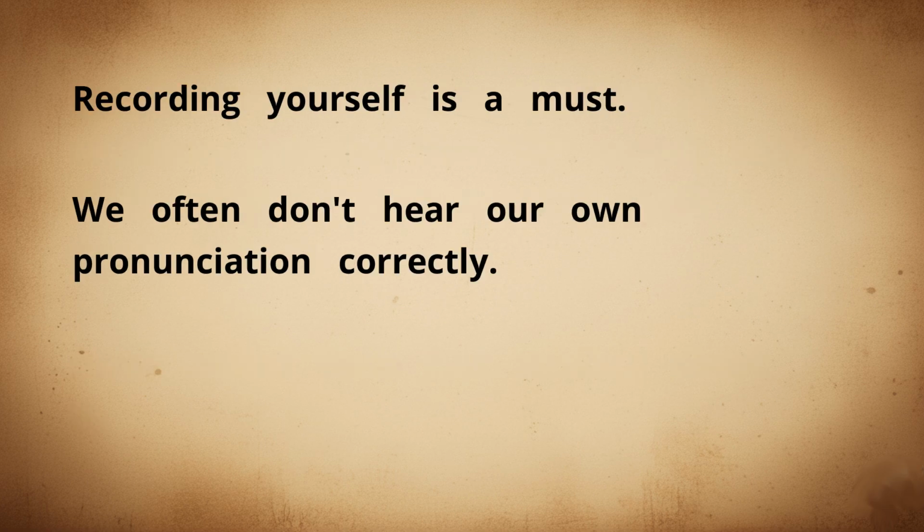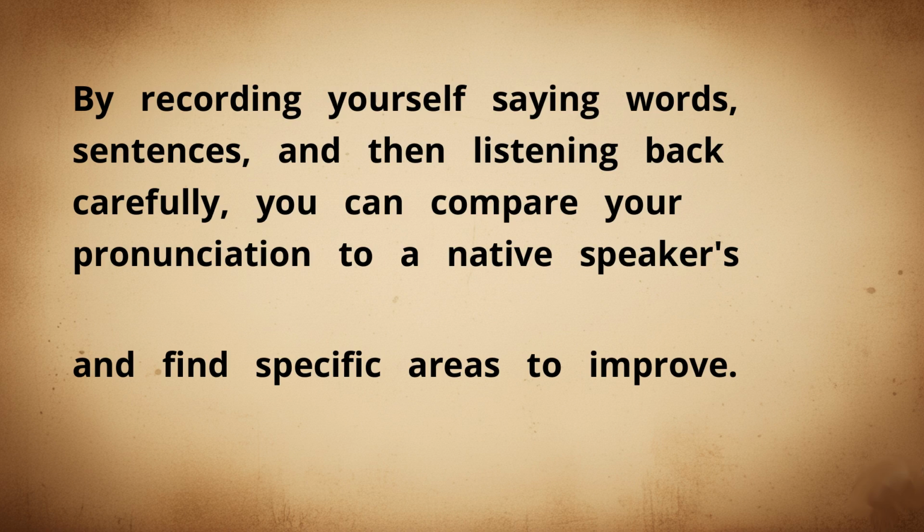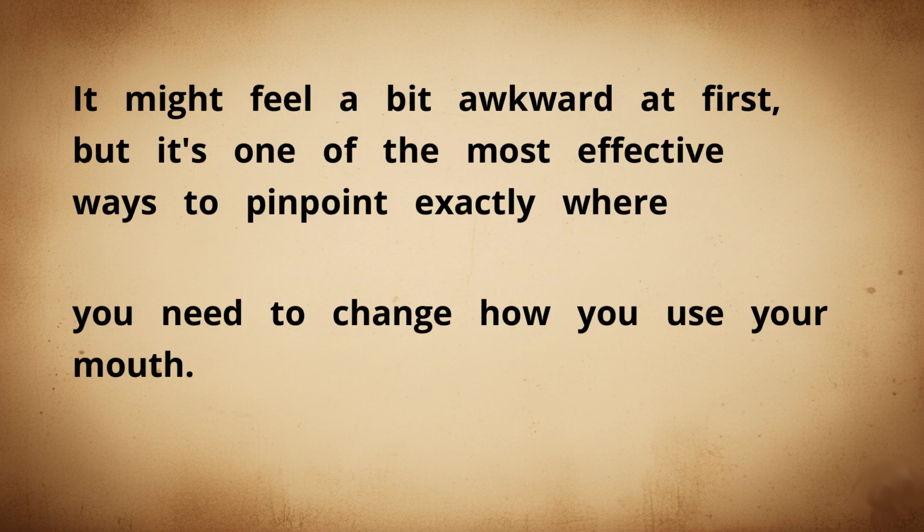Recording yourself is a must. We often don't hear our own pronunciation correctly. By recording yourself saying words and sentences, and then listening back carefully, you can compare your pronunciation to a native speaker's and find specific areas to improve. It might feel a bit awkward at first, but it's one of the most effective ways to pinpoint exactly where you need to change how you use your mouth.